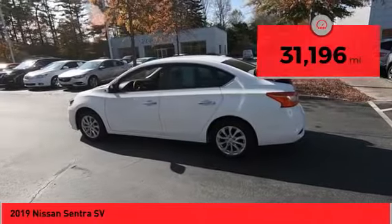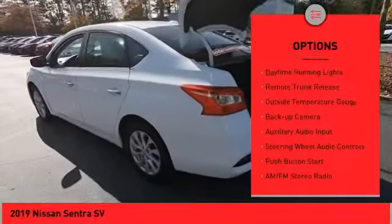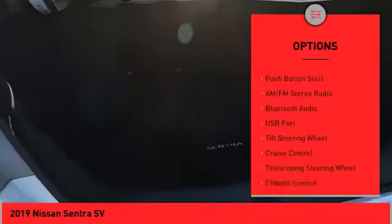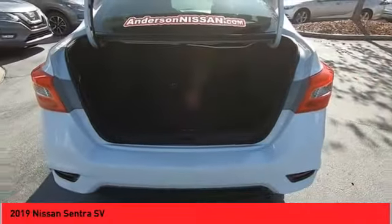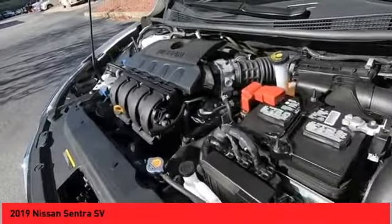Here are some of this vehicle's great options: alloy wheels, power mirrors, traction control system, daytime running lights, remote trunk release, outside temperature gauge, backup camera, auxiliary audio input, steering wheel audio controls, push button start. Come see the car for yourself.